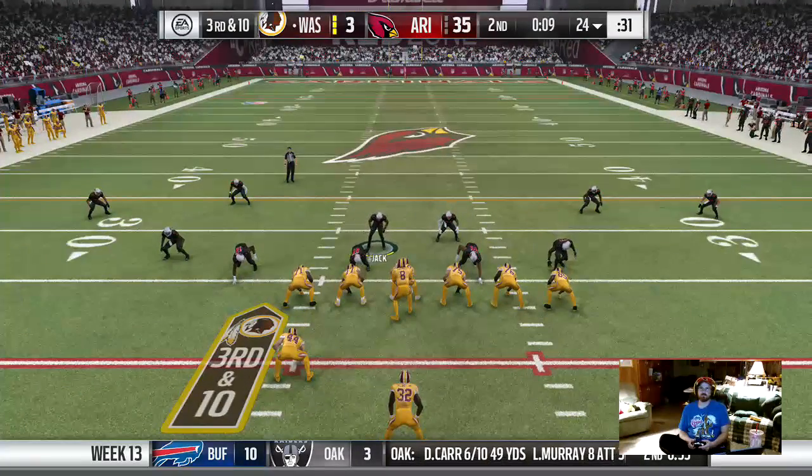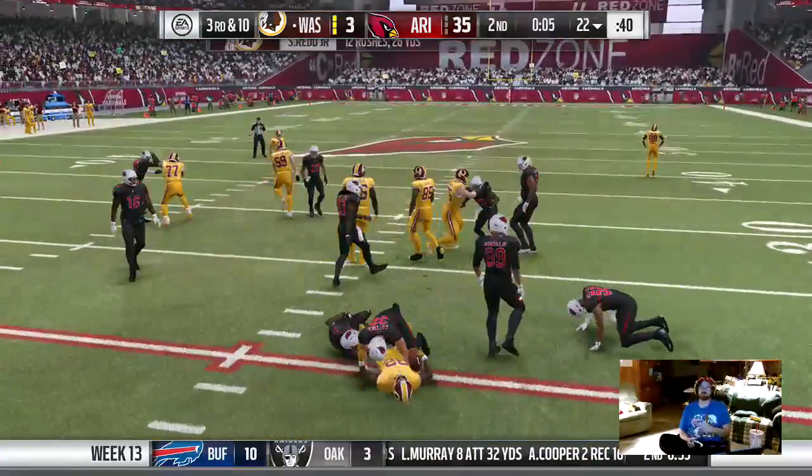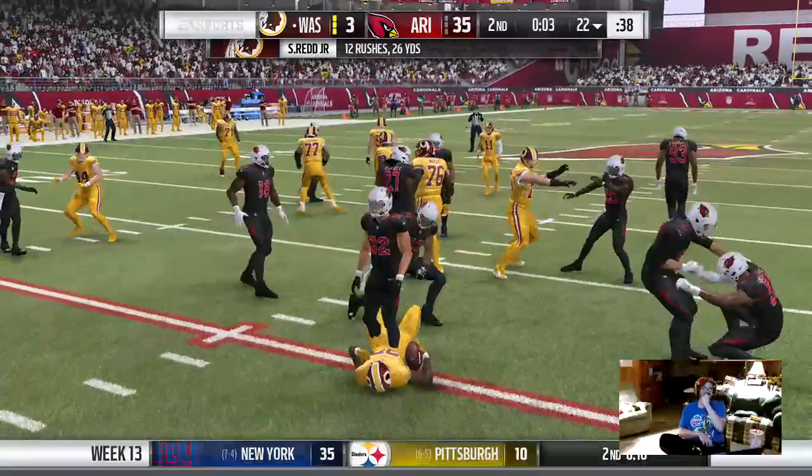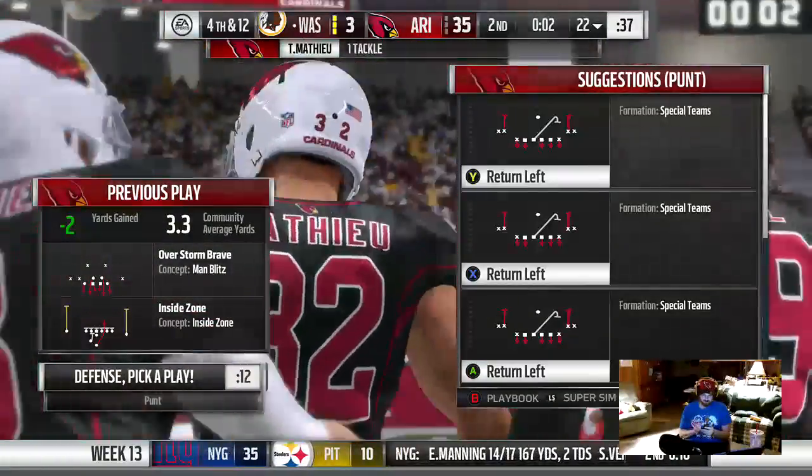So here we go, fourth down attempt. Defensive back in there on 3rd and 10. There you go. And this one goes nowhere, losing yardage back at the 22.